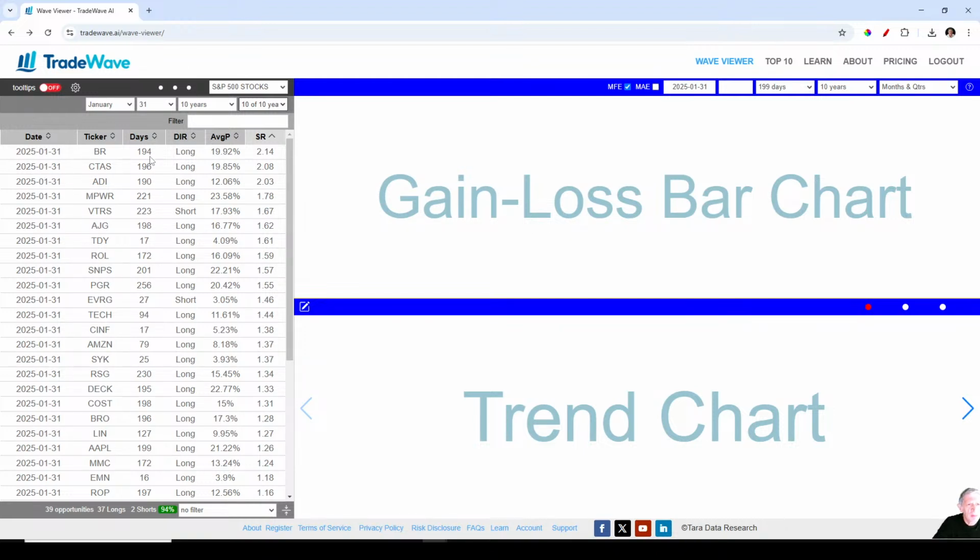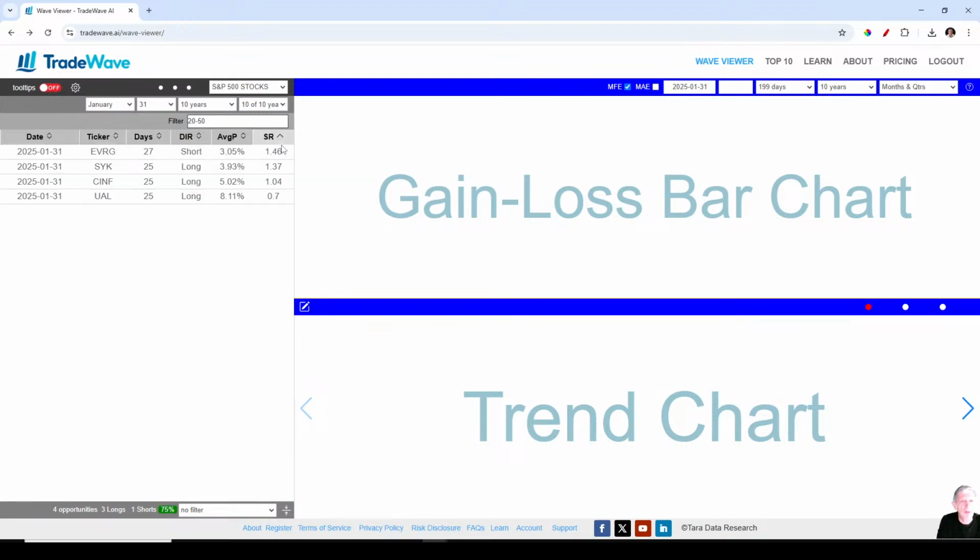Now, many people might not want patterns this long, but you can always filter it over here by anything you want. So let's say I'm interested in 20 to 50-day patterns. Now these are 4 patterns that are between 20 and 50 days. I usually actually look for up to maybe 70 days. Still the same, 20 to 70 days, there are 4.